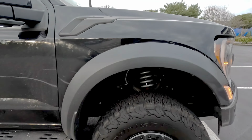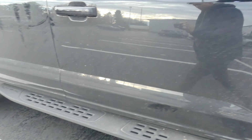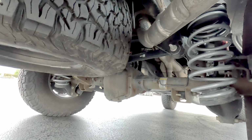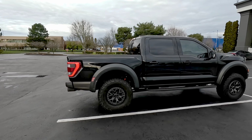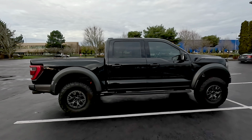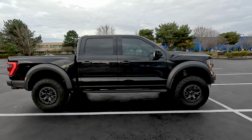Quick shot of the springs. You can see those Eibach springs there, and then we got them in the rear as well. Get you guys underneath. See the springs. They look really good. So I'll do a slow walk around of how she looks with the stock OEM wheels, stock 37 package wheels, and the Eibach springs. Get a side shot.